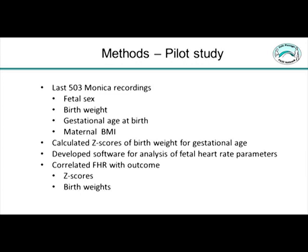We looked at fetal sex, birth weight, gestational age at birth, and maternal BMI, because we needed this information to calculate the Z-score of the birth weight for gestational age in order to get an indication of growth restriction at birth. We then calculated the Z-scores for the birth weights using the data from the INTERGROWTH-21st study. And then we, and Edward Kisser from the engineering department, who played a crucial role here, developed our own software for the analysis of the fetal heart rate patterns and also of the maternal heart rate patterns. And we correlated the fetal heart rate outcome and also the maternal heart rate outcome with Z-scores and birth weights.